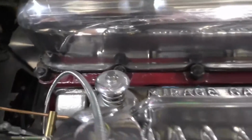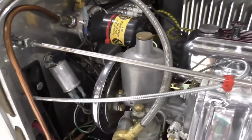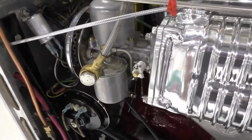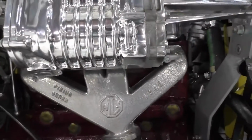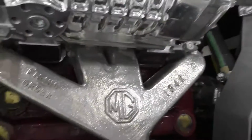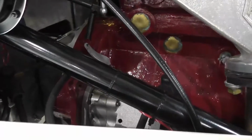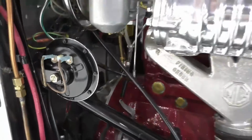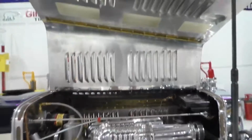Appears to be ceramic coated exhaust manifold. SU style carburetor feeds the supercharger. MG exhaust manifold. Details everywhere. I'll actually run it here for you. See the aluminum hood sides.